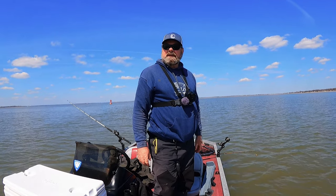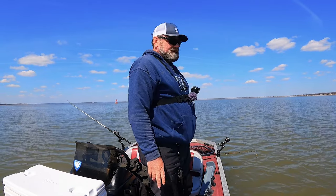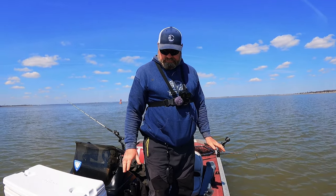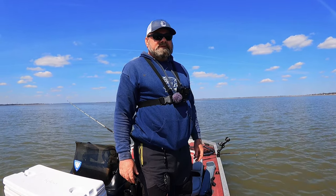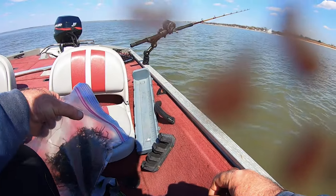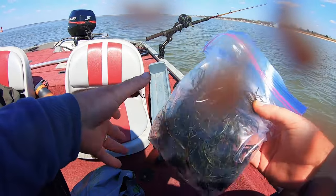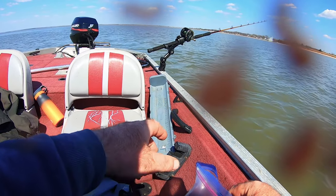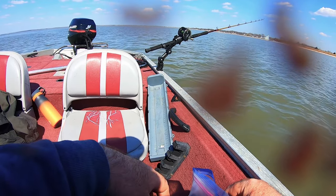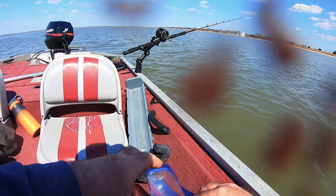All right, and the thing is that I'm running out of worms. So soon I'll have no bloodworms. Finita la commedia. Well, guys, I'm officially running out of worms. Just put the last ones on. All right, let's see what we can get on those. And I may cast some artificial and see if they would be willing to bite that.